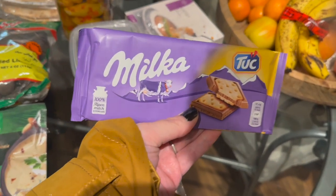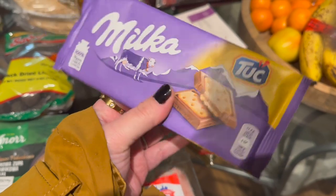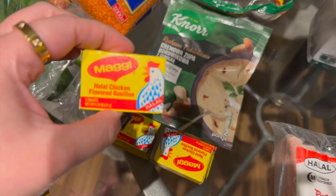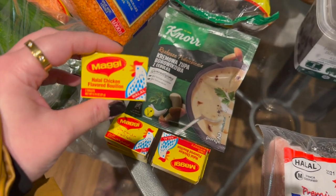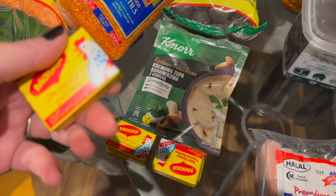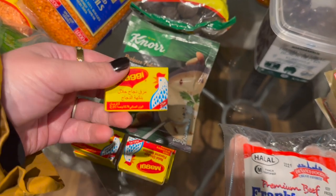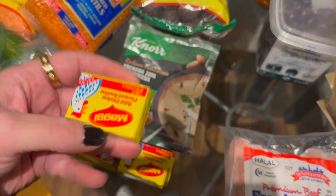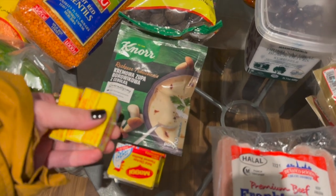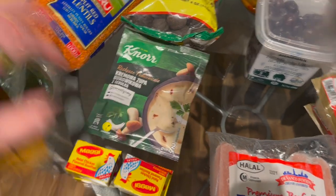They sell a whole bunch of these, so we usually get one when we go. This one's really good. It has a biscuit chocolate. Everyone loves this in the home. Let's start over here. We got Maggi, which is just like a chicken bouillon. Sorry, I'm still learning the focus settings on my camera. I film on the iPhone 14 Pro, so just give me a moment. Yeah, we just picked up a bunch of these, since we usually go once a month, sometimes once every 2 months.